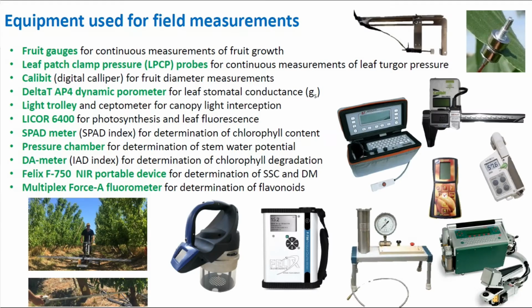This is the list of all the equipment that we used in our experiment. So it's plenty of different devices. The 2 continuous sensors are the fruit gauge and the LPCP probes, which means leaf patch clamp pressure probes. And they measure continuously fruit size, fruit growth dynamics, and leaf turgor pressure dynamics.